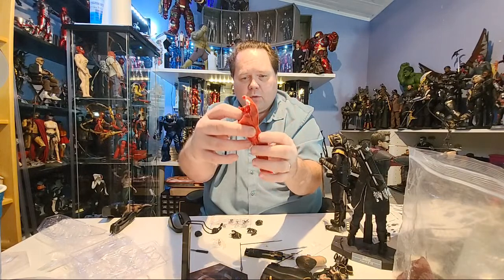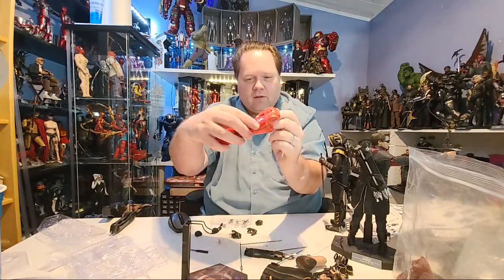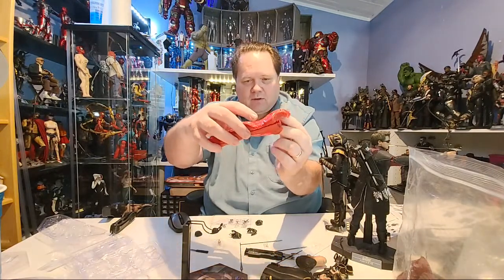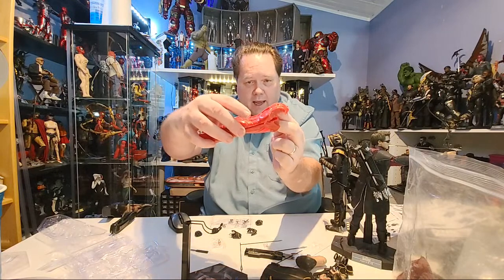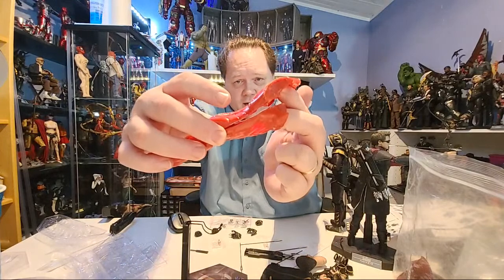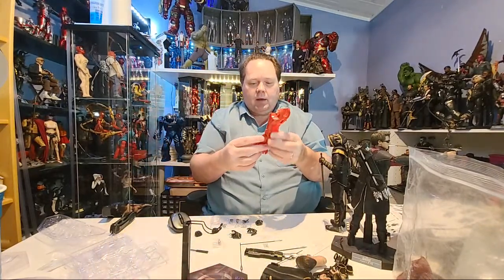It needs to be nice and smooth so I can sand it in the spot. So until I get to the point where I can figure out exactly what the best filler is for this, and I'm open to hearing your suggestions, if any of you guys have any idea of what I can put in there, I would really like to hear it.